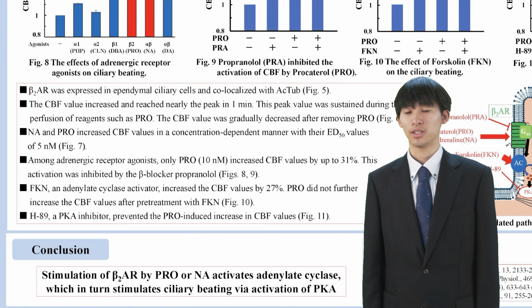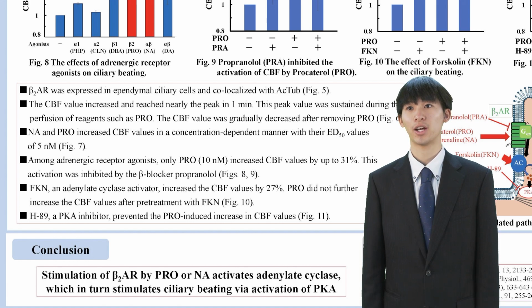Finally, in conclusion, the stimulation of beta-2 AR by procaterol or noradrenaline activates adenylate cyclase, which in turn stimulates ciliary beating by activation of PKA.